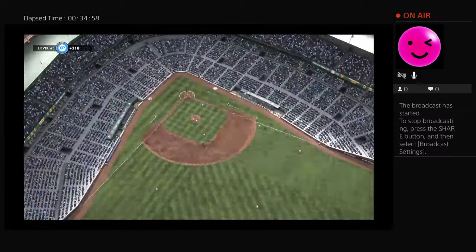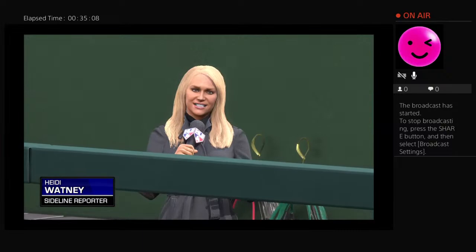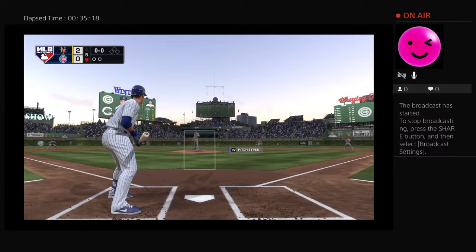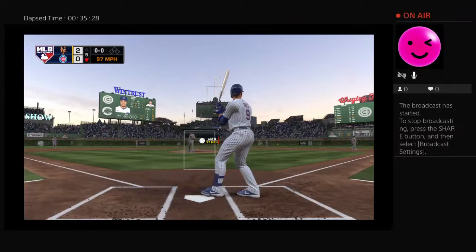Welcome back for the bottom of the fifth. Here's Heidi Watney. Thanks, Matt. In between innings, I was able to catch up with the manager of the Cubs to discuss his thoughts on his lineup so far. And he told me that they have to find a way to be more patient at the plate. Over 90% of their at-bats have started with a swing on the first pitch. And given their lack of run production, that approach clearly isn't working. He said adjustment number one has to be to allow the at-bats to develop and look for good pitches to hit in deeper counts, where they will hopefully have more of an advantage over the pitcher. Thank you, Heidi.